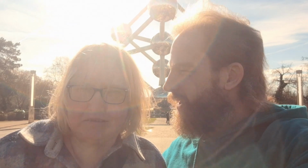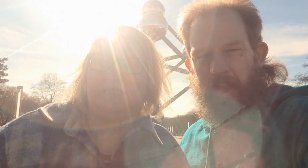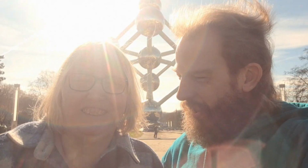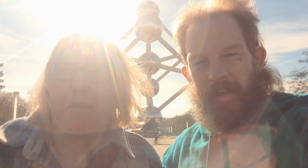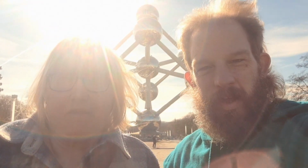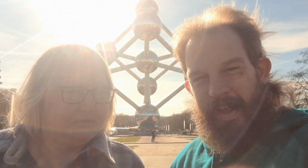Okay, we've got the sun behind us, so it might be affecting recording a bit, hopefully not too much. But if you can see it behind us, it's the Atomium in Brussels. It's an enlarged model of an atom, and you can go in and go up to viewing platforms and see good views all around. So that's what we're doing this morning. If you want to join us, keep watching.